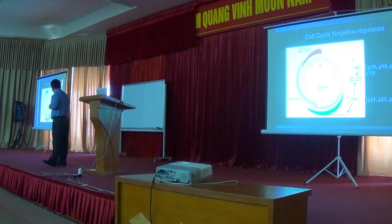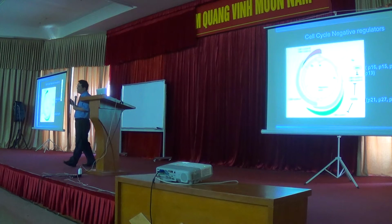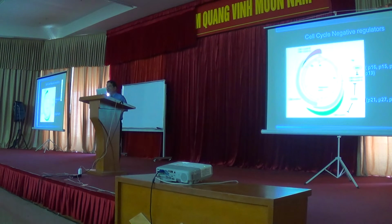Okay? INK4A and INK4B, I will call them very important tumor suppressor genes because these important CKIs are mutated in many types of cancer, including familial melanoma.